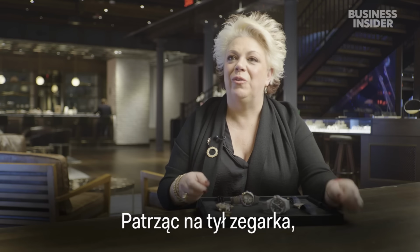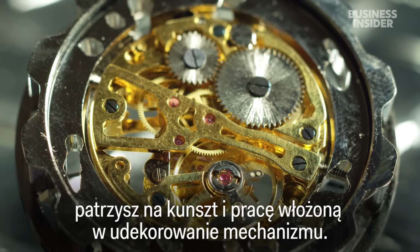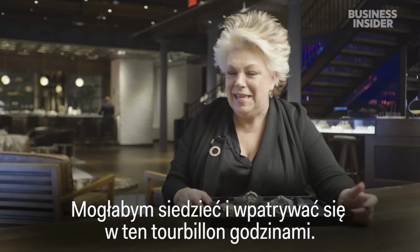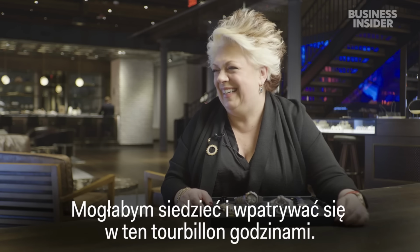Flipping that watch over and really looking at the artistry and how much work goes into decorating movement. It's extraordinary, and the geeky side of me, I would sit and probably stare at a tourbillon for hours on end.